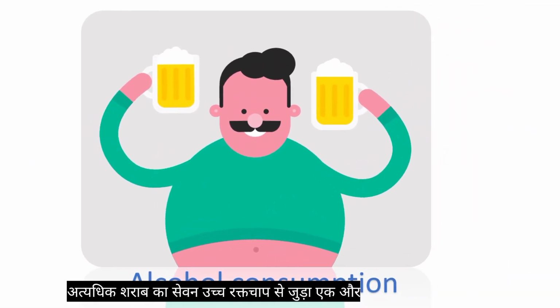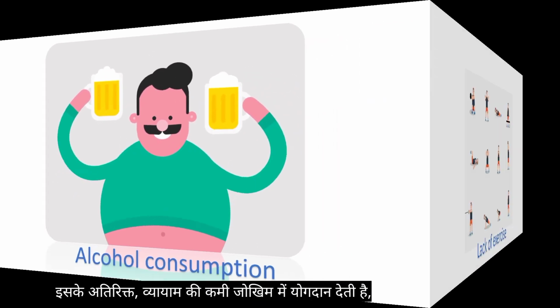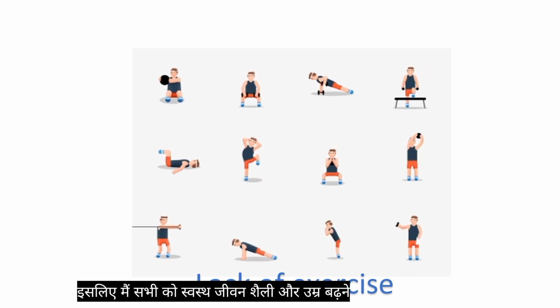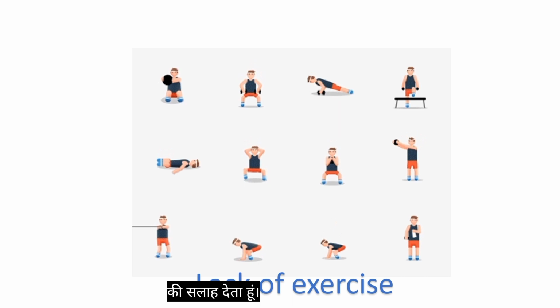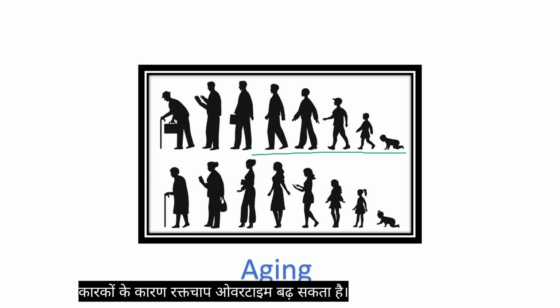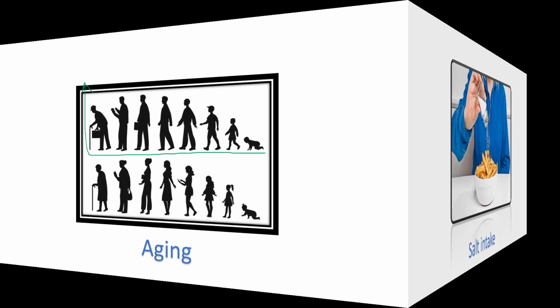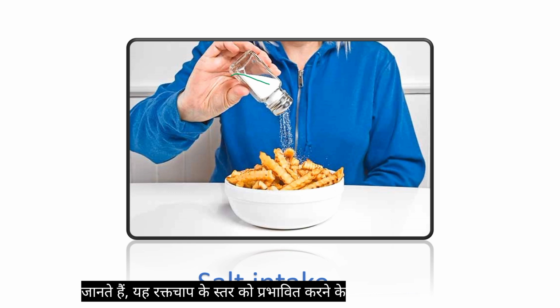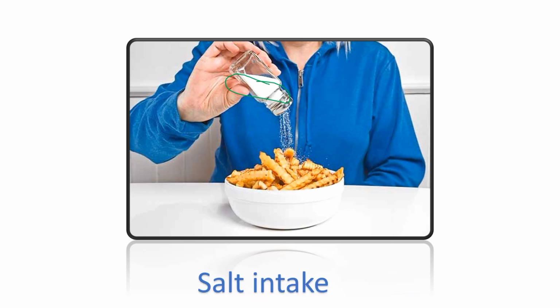Excessive alcohol consumption is another unhealthy lifestyle choice linked to high blood pressure. Additionally, a lack of exercise contributes to the risk. So, I advise everyone to incorporate physical activity into their routines for a healthier lifestyle. And aging. Aging also plays a role, as blood pressure may increase over time due to various age-related factors. Furthermore, raw salt intake is known to influence blood pressure levels. Therefore, it is essential to limit raw salt intake, which primarily consists of sodium chloride.